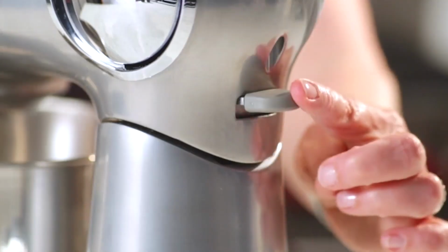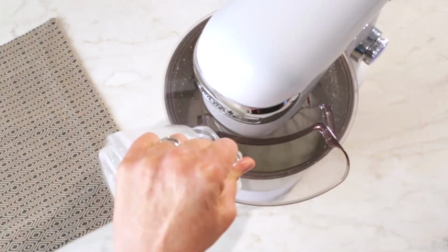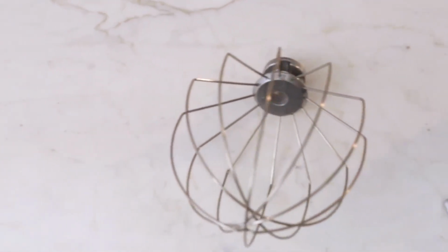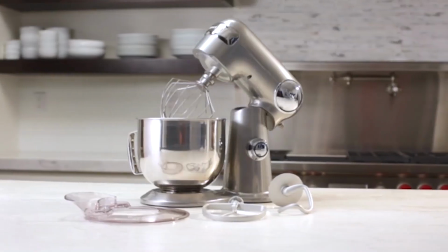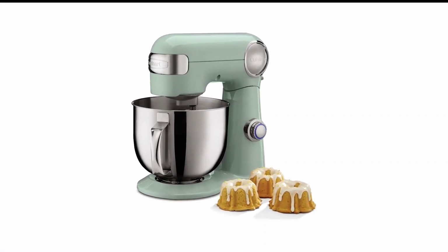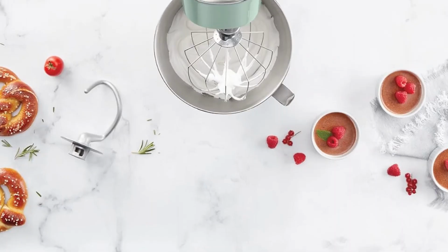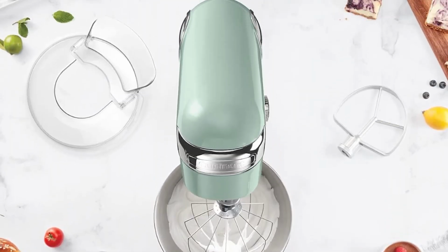Controlled by a simple side dial, it packs 500 watts of power. This dial makes it easy to adjust the speed mid-mix, and it also has 12 speed settings, which is more than the KitchenAid. Despite this power, it's great for delicate work. I love the slow start design that saves you from messy clouds of icing sugar or flour as you bake.